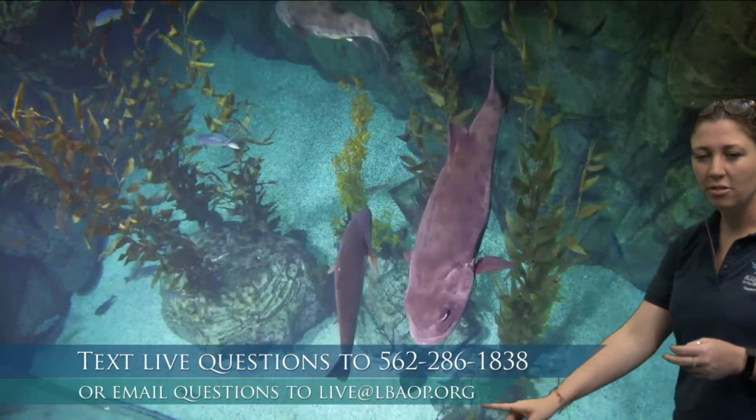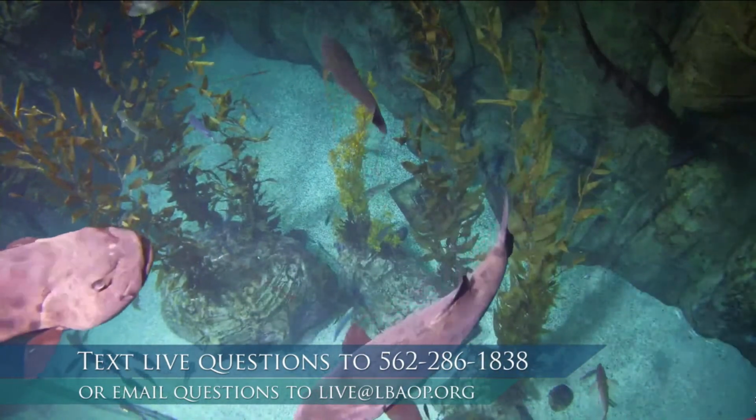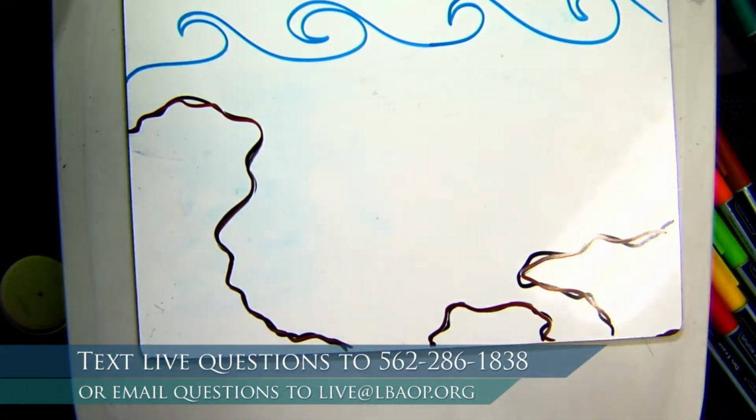Here's another picture. There's the rocks way down there, right? We just drew some of those. And the kelp comes all the way up. Let's go back to our drawings and see what we can do. Okay, so I'm going to use a couple of different greens. Now remember, I said I'd show you a handful of ways to do this.